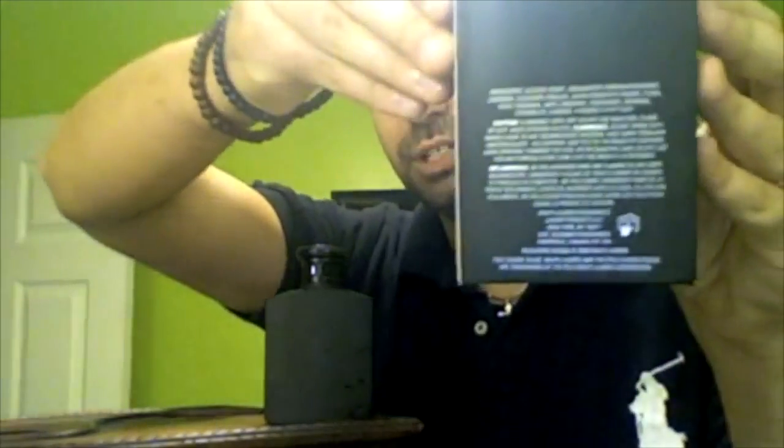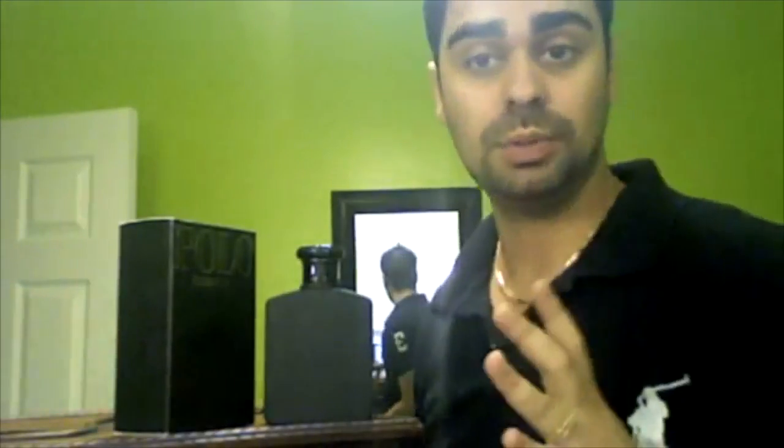Now the box itself also kind of has a matte finish to it. You almost have to put it in the light to see the information at the bottom of the box and the horseman. You got some information in the back of it, and at the bottom of course your code. So this is Polo Double Black, guys.